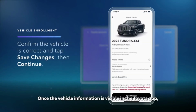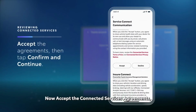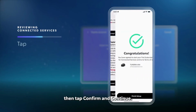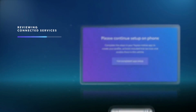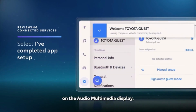Once the vehicle information is visible in the Toyota app, tap Save Changes and then Continue. Now, accept the connected services agreements. Then tap Confirm and Continue. Once your connected services are activated, just tap Finish Setup. Your app dashboard should now be filled out with your activated services. Finally, select I've completed app setup on the audio multimedia display.